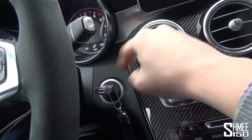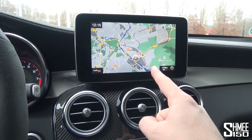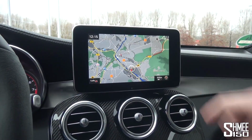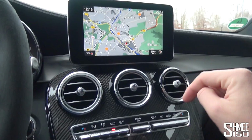Over to the right, the key slot is just in here. You can get a starter button, I believe, but we have the normal Mercedes key on this car. And then moving further right, the command online system connected, always with a SIM card inside the car, so you're always online. Comes with, I think, 3 years of subscription. That sits above the vents. We'll go through some of the displays in a moment.